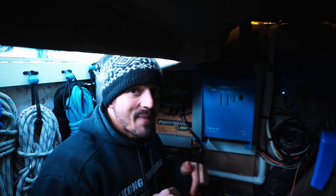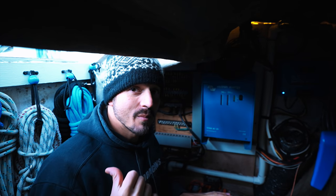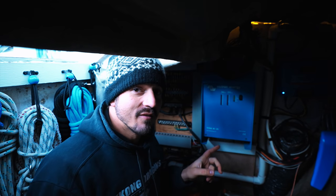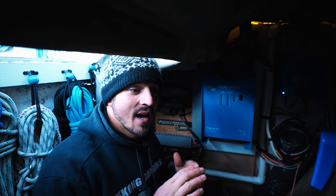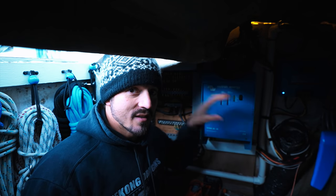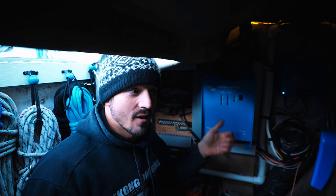So today I'm back in the cockpit locker and our friends over at Battleborne Batteries, who supplied us with our lithium batteries, have sent over a new charge controller slash inverter that I'll be installing today. It's gonna fix quite a few of the problems we've been having with fully charging the batteries. And the fact that it's newer and more integrated into the rest of our Victron network, we'll be able to monitor it and change the settings from the Bluetooth app.